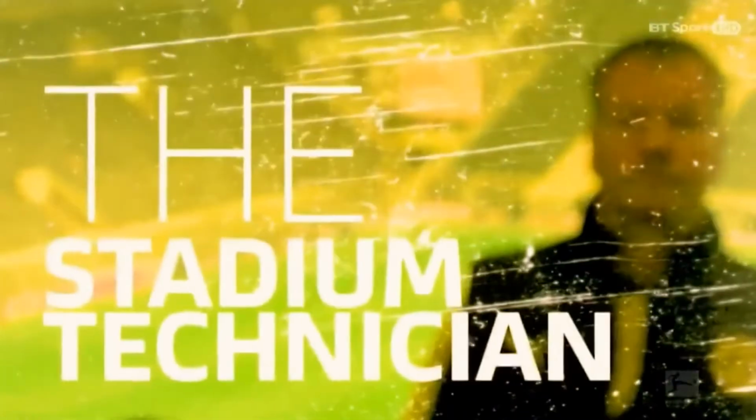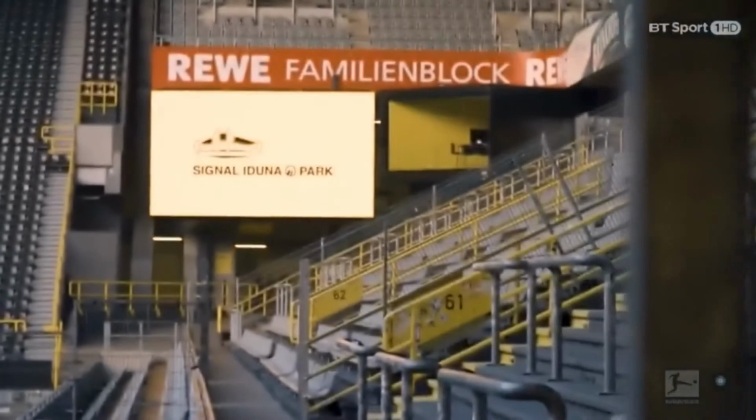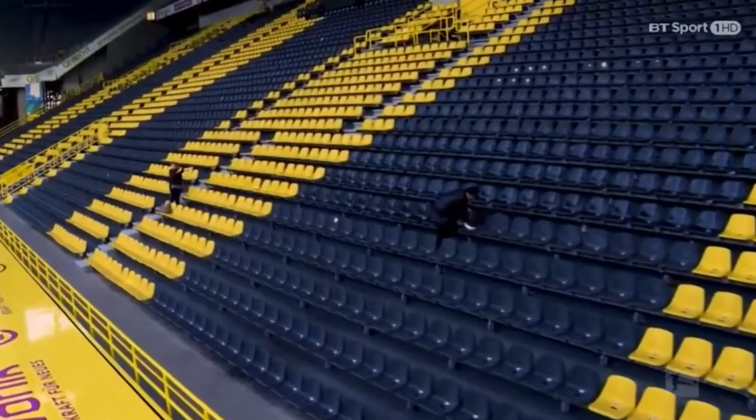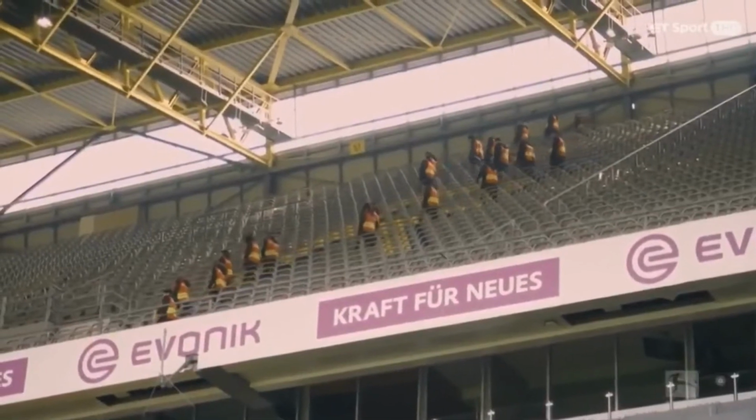Jörg Bernhard, the stadium technician. His work here is vital to every match day. It's still a long time till kick-off, and there's still plenty to do. There's 9 of us in the team, and we're here working at the stadium every day.